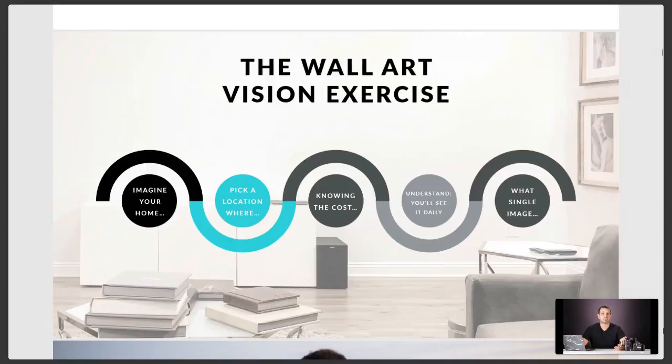And we designed the wave, the visualization exercise, to get clients onto the same wavelength, or better yet, to get us onto the same wavelength as these clients. Now, you can take these principles and adopt them, change them, modify them, do whatever you'd like to suit your business and your style. But here's essentially what it does.